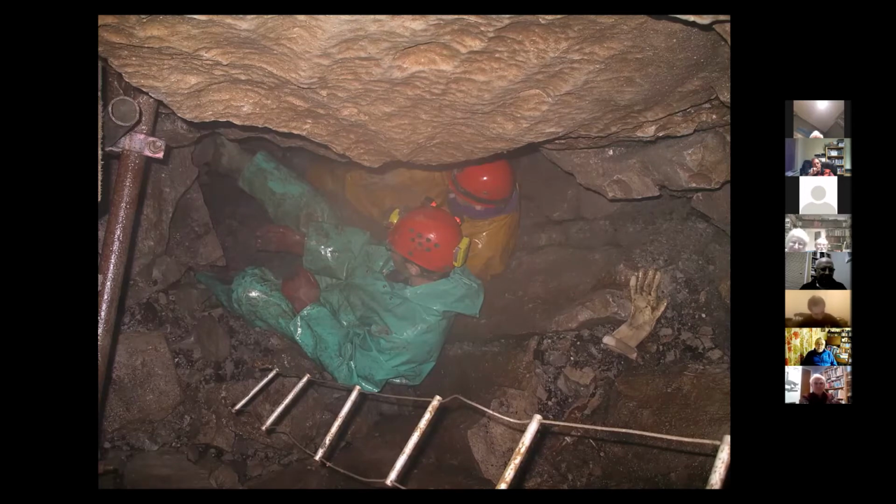And although we'd done a lot of work, this third pitch was very frustrating. It was a mixture of chossy clay and large flaky boulders. The digging wasn't at all easy. In late June of that year, it was just Pete and I up there, and there was a load of previous chemical damage that needed to be dealt with.